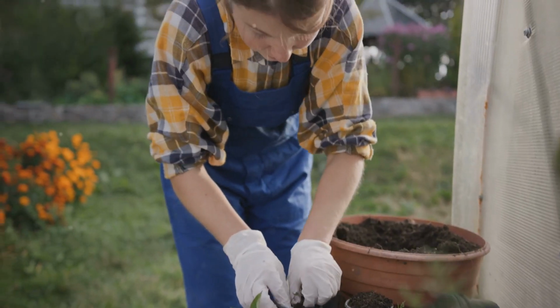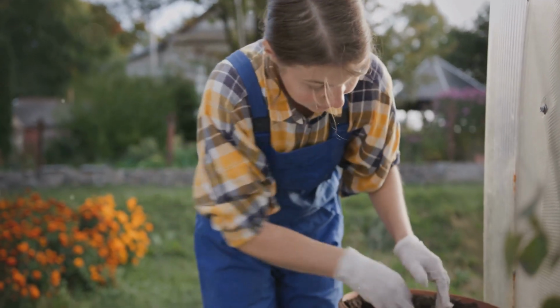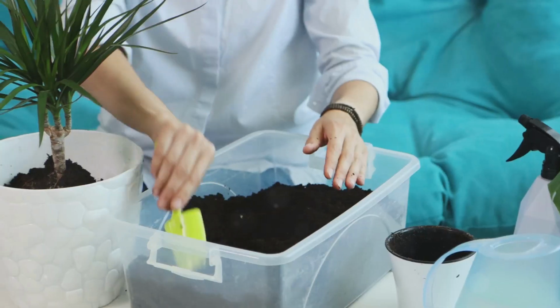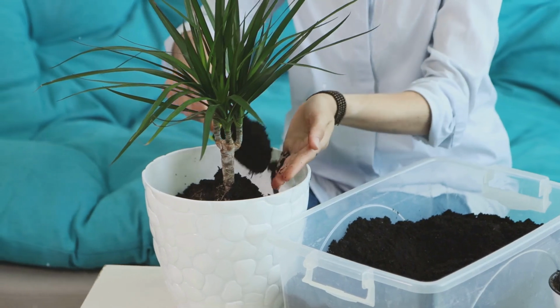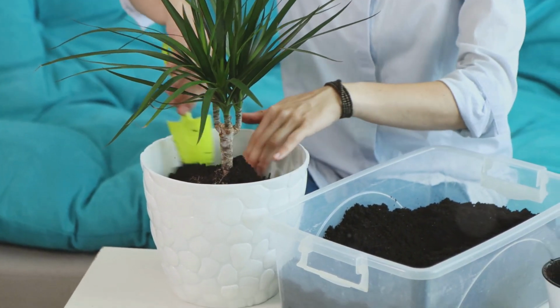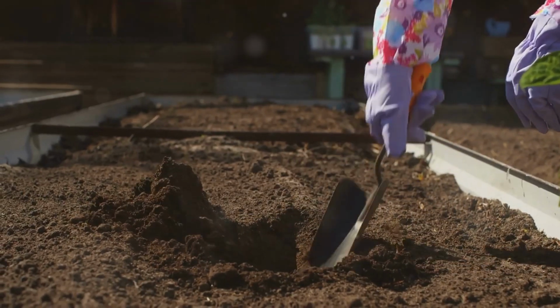Knowing your soil type helps you choose the right plants. Some plants are well suited to specific soil types. For instance, succulents prefer sandy soil, while many vegetables thrive in loamy soil. By matching plants to your soil type, you can create a more successful and sustainable garden. It also helps you amend your soil for better results.